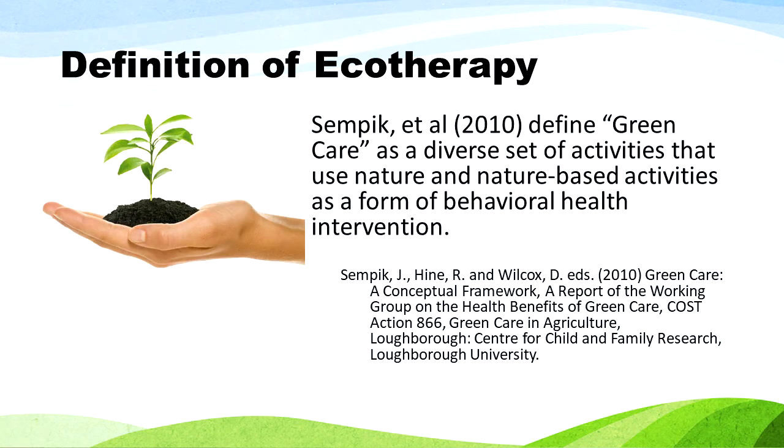Simpick in 2010 defined green care as a diverse set of activities that use nature and nature-based activities as a form of behavioral health intervention. That comes from the Simpick study in 2010 known as Green Care, a Conceptual Framework, a report of the working group of the health benefits of green care. And you can find it there if you are interested in further research. We're going to be talking a little more about the green care model later on in the course materials for those who are interested.